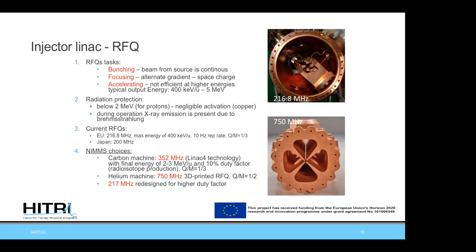And last but not least, we actually accelerate the beam from this very low energy to around 400 keV, up to 5 MeV, depending on the concept, which allows us afterwards to inject it into the next acceleration stage, which is the drift tube LINAC. Unfortunately, the RFQ is not very efficient in acceleration. Therefore, we tend to end the RFQ as soon as there are no more problems with space charge. So for instance, in the current machines, the RFQ finishes at 400 keV per nucleon. For NIMS, we think rather around 2 MeV.